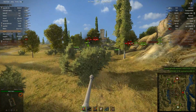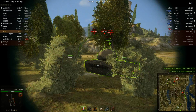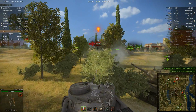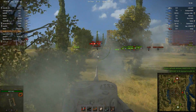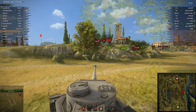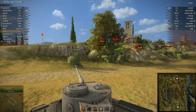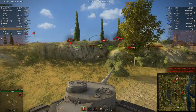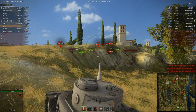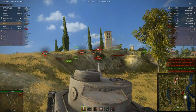And there's an ISU-152. Don't know which way these guys' guns are pointing, so I'm going to power forward. I've been spotted. There's a Ferdinand and an ISU up there. Fire on the move. Don't care if it misses or hits. Just take the shot. Get forward, get under their gun depression, get into cover. And they just annihilated that T-34, who stopped in the middle of the field to shoot at them. Ugh.